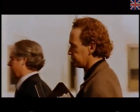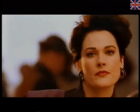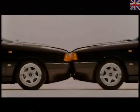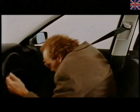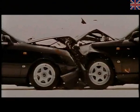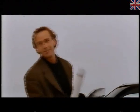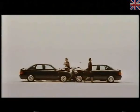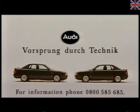We all do everything humanly possible to avoid accidents. But some are simply unavoidable. Which is why Audi gives you the unique Procon 10 safety system that helps keep your head and steering wheel apart. And could save your life. Vorsprung durch Technik. As people can't avoid saying.